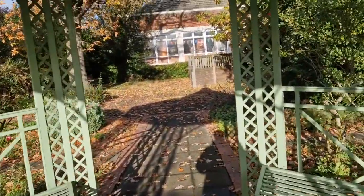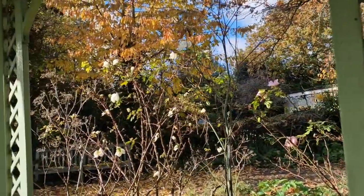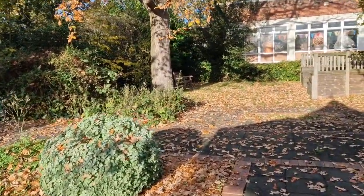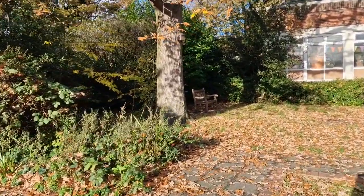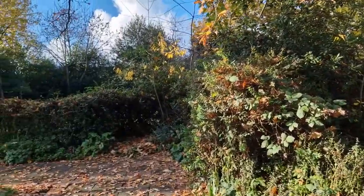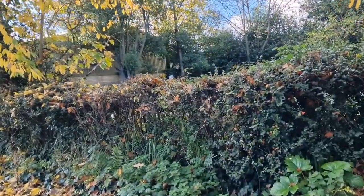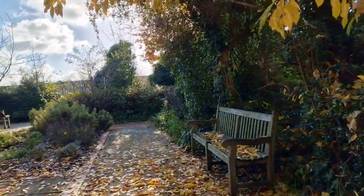Oh, how charming and delightful. Dog roses, look. Still quite a few in bloom. And we go round this way. Then we come to the Dig for Victory garden with its replica World War II Anderson shelter in a minute.